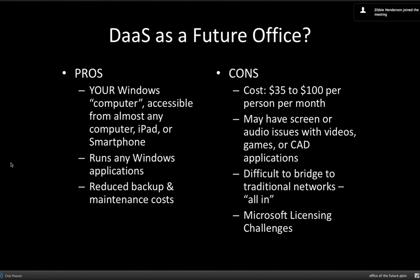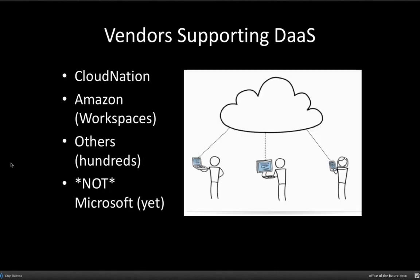Now we expect that in the next 2 years, Microsoft themselves will start offering this service, and when they do, we expect that their licensing issues will clear up. But right now, it makes it a little bit tricky. There's a lot of different vendors supporting desktop as a service. As I mentioned, Cloud Nation is one. Amazon just started. There's hundreds of others. Not Microsoft yet, but they're certainly heading that way.